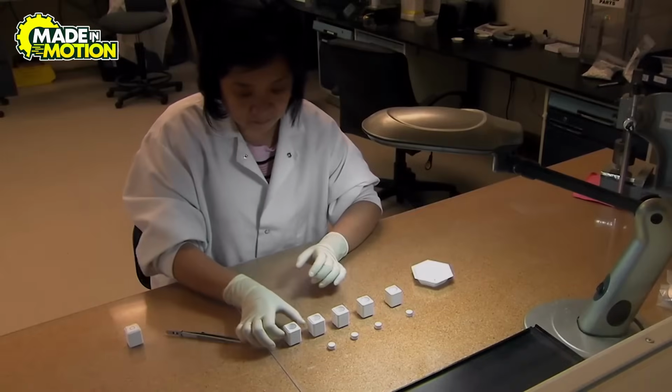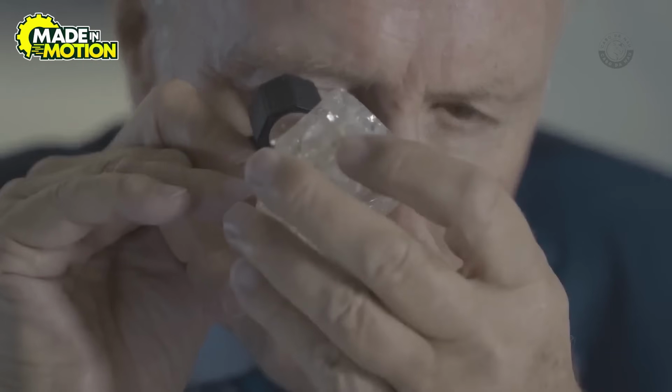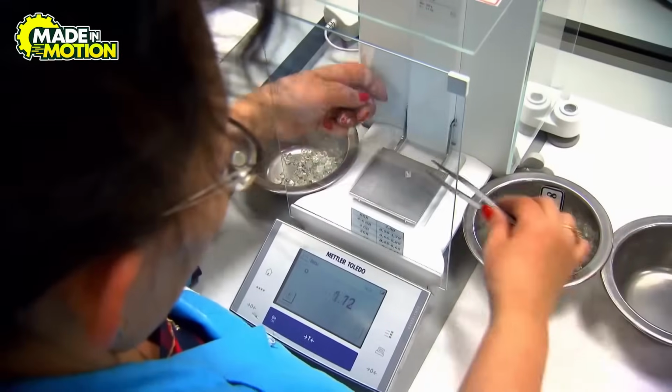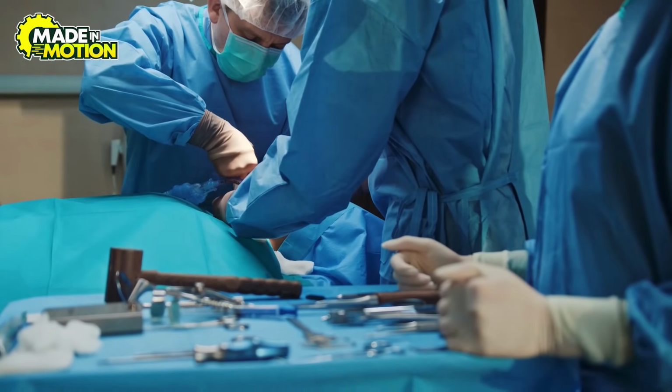Factories and workshops use diamond-tipped tools to cut and shape tough materials like metal, glass, and stone. These tools are strong enough to handle the toughest jobs because diamonds are so durable. Even surgeons use tiny diamond blades for delicate medical procedures.